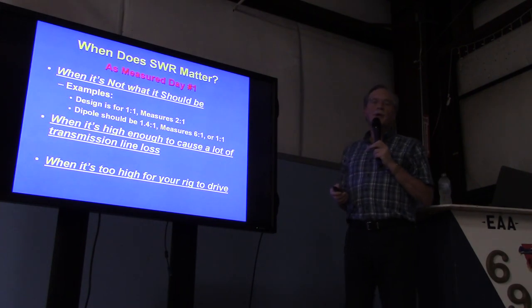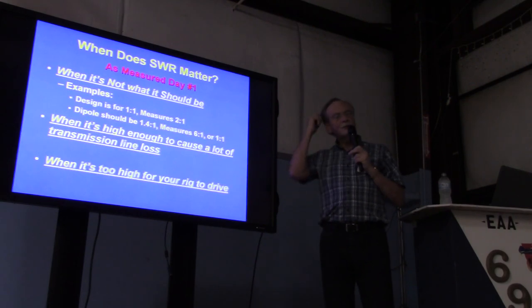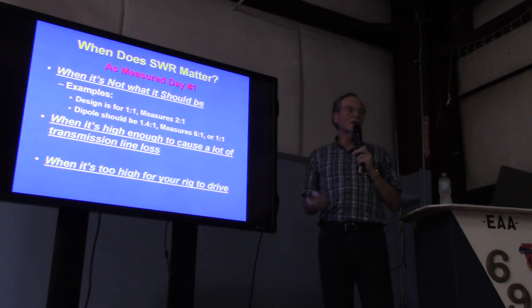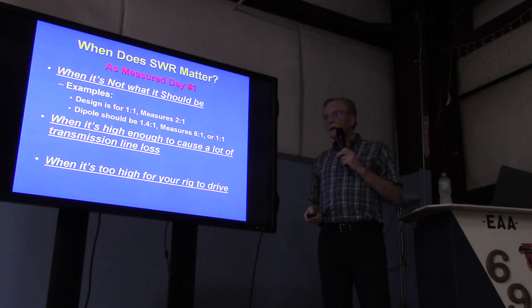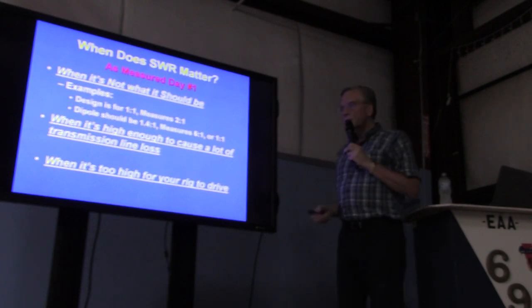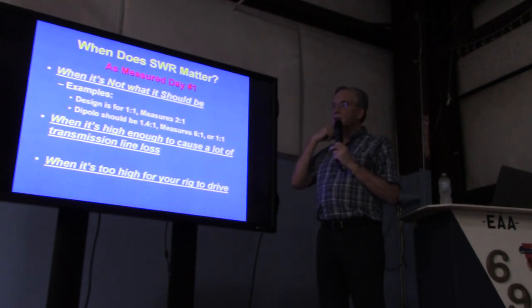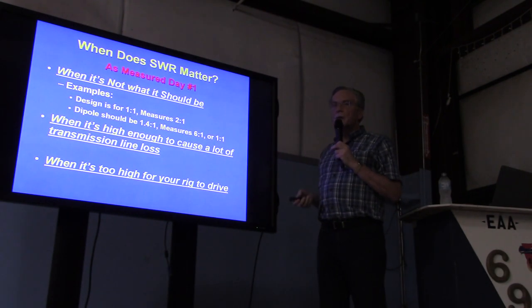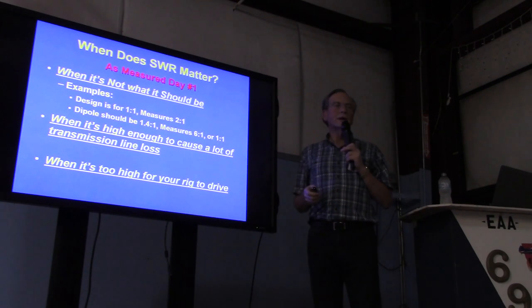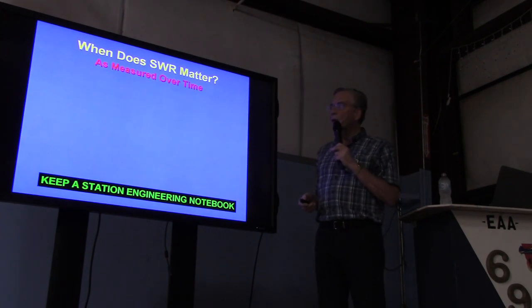And then the last thing we worry about sometimes is the rig doesn't like it. Transistorized rigs, which is about all we use anymore, typically don't like anything above about 2-to-1. But that's what antenna tuners are for. Modern radios either come with an antenna tuner or you can get your hands on one, so you can bring the SWR back down below 2-to-1, but if you can't, your radio probably won't be very happy. That's another reason why we care.